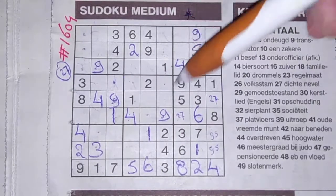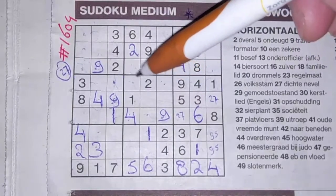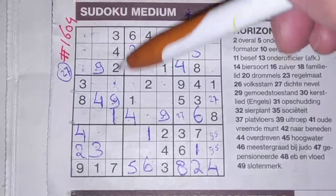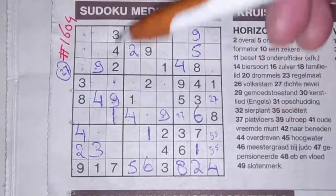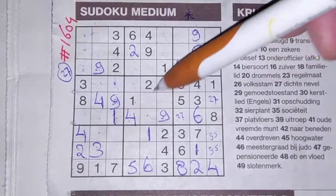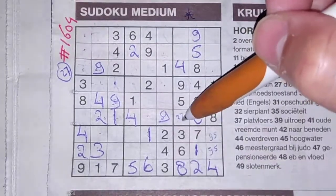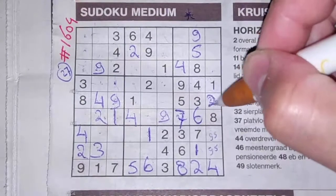Yeah. 5. 3, 1. A 2 in the third column, a 2 in the first column, so the column between, the second column, the only two places for the 2, here or there. We see here 2, no 2 there, 2 should be there. Now we have a 2 there, so this cannot be a 2 anymore. This should be a 7, and this should be a 2.